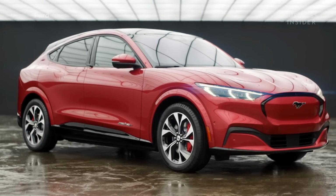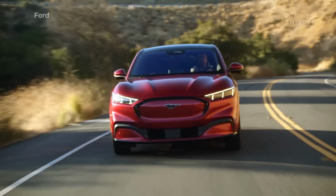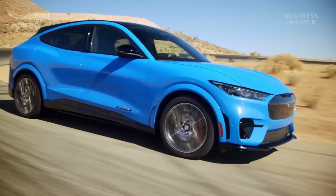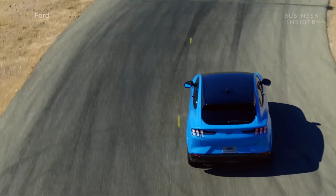Ford's next Mustang isn't quite the car you'd expect. The Mustang Mach-E is an electric crossover, but it is a return to Mustang's original ethos. In a world where young people are more environmentally conscious, the Mach-E could be the company's latest attempt at capturing the next generation of drivers.